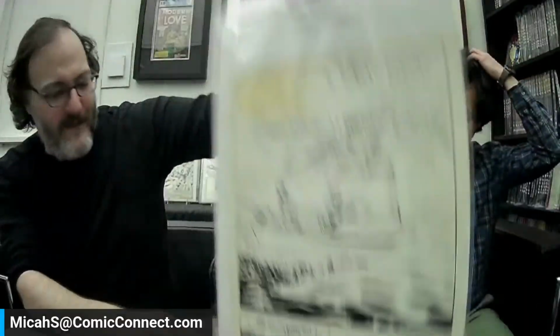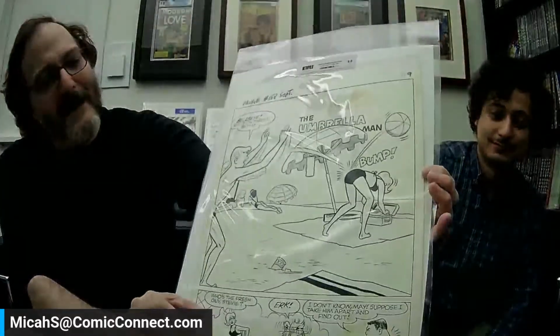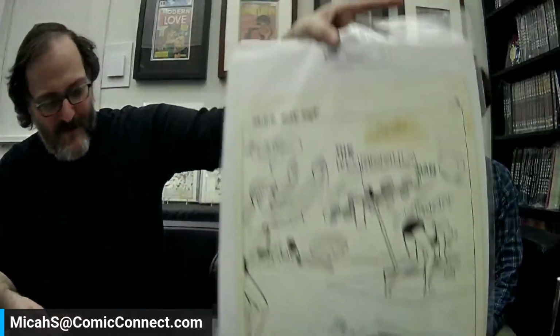I got a couple of real good Archie pages. Let's real briefly show some Archie pages. This is a Dan DeCarlo Betty and Veronica splash page. Betty and Veronica in bathing suits riding a boat. Who doesn't like Betty and Veronica in bathing suits? This one is Harry Lucey. This is Archie throwing a beach ball at a girl he thinks is Betty, but it's not Betty, and she gets mad. And more importantly, her boyfriend gets mad, and it ruins Archie's day. Exactly. I love Harry Lucey, one of my favorite Archie artists. I think that page is great.